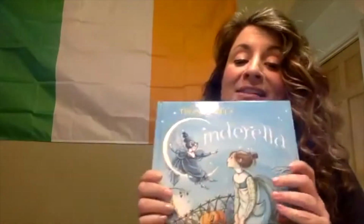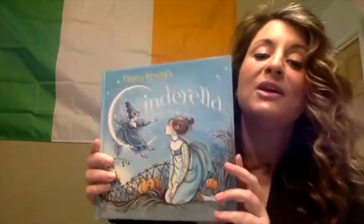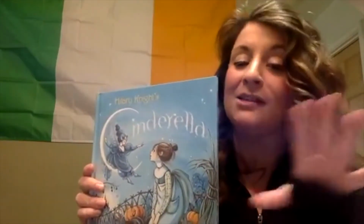Okay, the next book we're going to read is Cinderella. Yes, I know, a story that you are all very familiar with, no doubt. This one is a little bit different for a couple of reasons. I won't, spoiler alert, okay, so I won't tell you the spoiler.